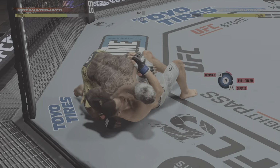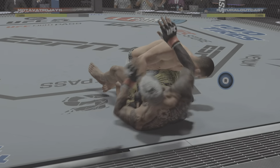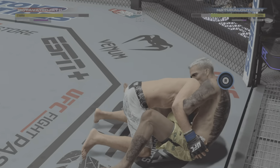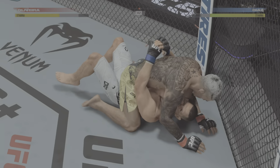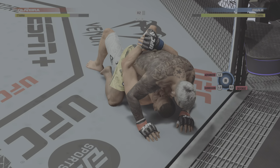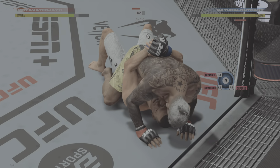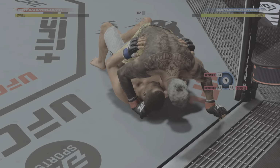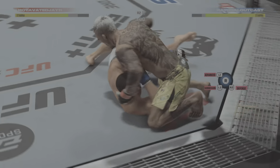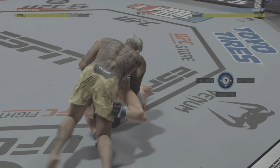Side control now, DC. A lot of options at his disposal from here. Oh, beautiful fighting. Oh, it's tight. Oh, this is some high-level, efficient, effective ground and pound by Oliveira. Side control now, and certainly I would think more offensive options for the bottom fighter than in the half guard.